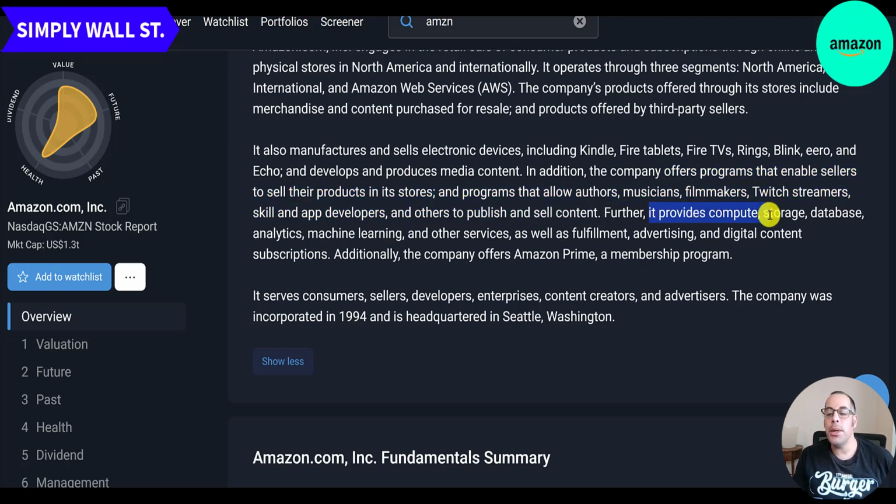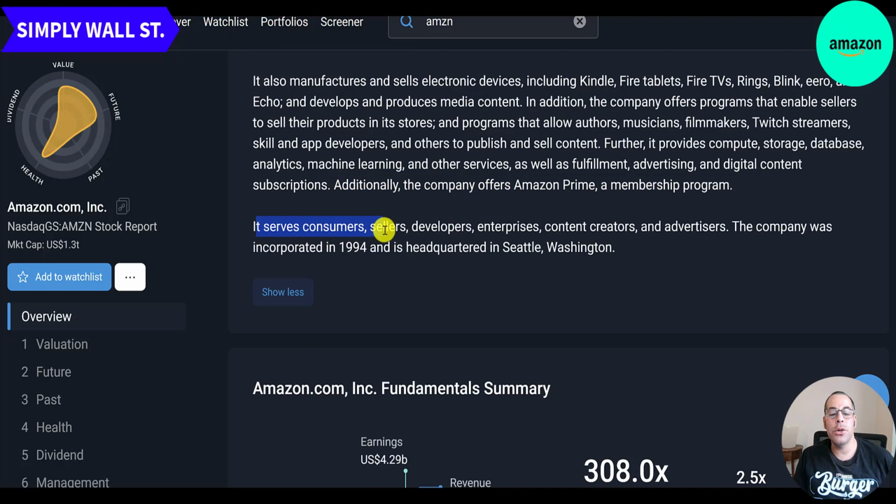They provide compute, storage, database, analytics, machine learning, and other services, as well as fulfillment, advertising, and digital content subscriptions. Additionally, the company offers Amazon Prime, a membership program. It serves consumers, sellers, developers, enterprises, content creators, and advertisers. They started in 1994, 29 years ago, in Seattle, Washington.